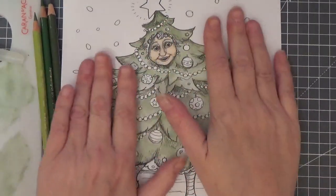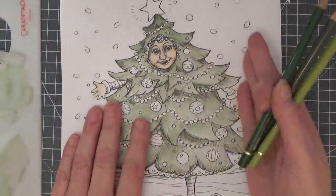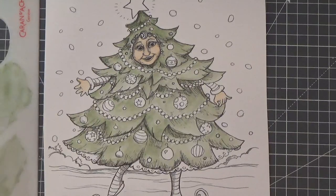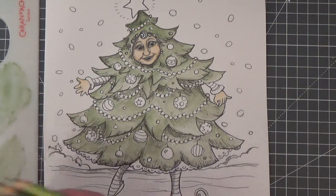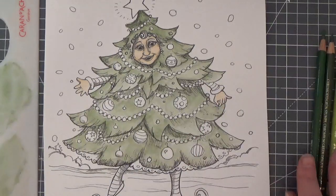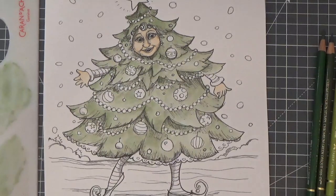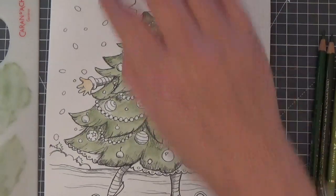Okay, so I've dried it with my heat gun. I normally would let it dry naturally, but obviously I want to get this video out to you so that we can enjoy colouring this gorgeous book. So I've got the greens ready, but should we do her skin? I thought if we do shade her skin and some of the tree tonight, then the next night we meet up will be, what day is it today? Tuesday. It'll be Thursday, and we can finish the picture together.